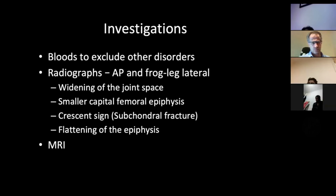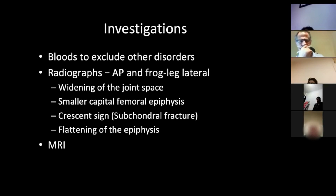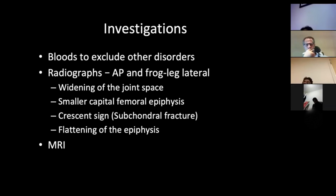What are we going to do? We're going to look at this kid. We're going to make sure there's no septic arthritis. Then we're going to look at X-rays. I'm going to do AP and frog-leg lateral views. We're going to look for DDH and slipped capital femoral epiphysis, but they are outside of our group. We're going to look at it anyway. In our group, we're going to be looking for Perthes.